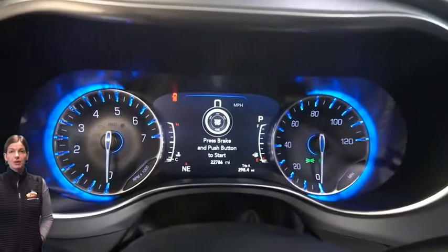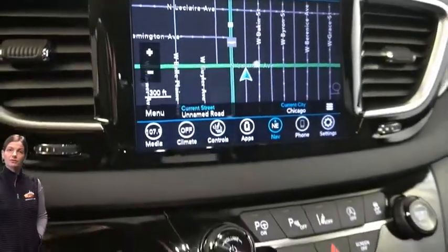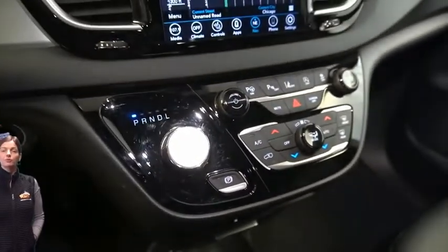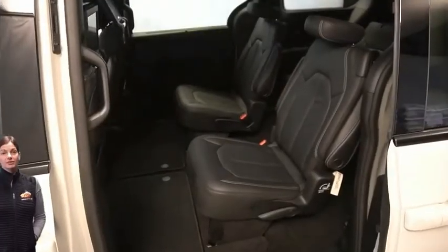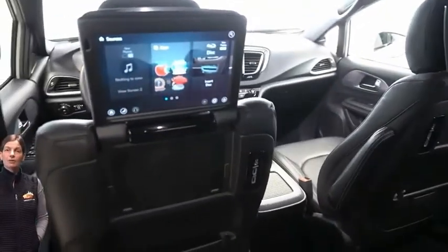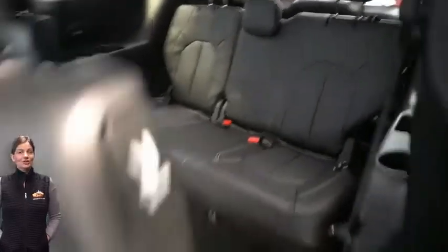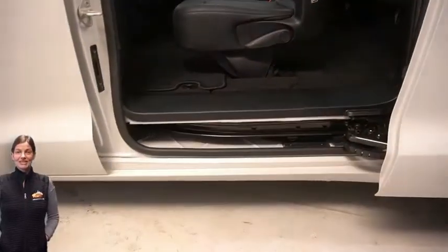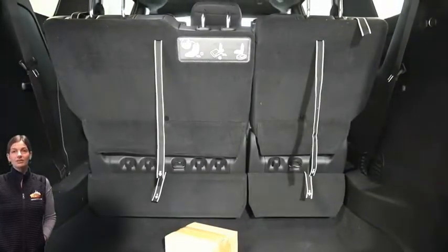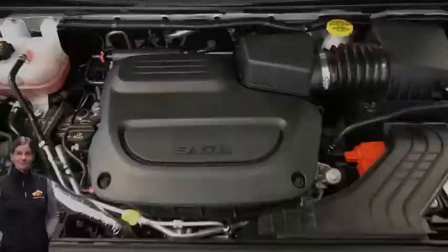8.4-inch touchscreen display, navigation, rear backup camera, dual zone temperature control, Blu-ray and DVD player, heated second row seats, power liftgate, 3.6-liter V6 engine, and so much more. For additional details, visit us at marinocjd.com, stock number D5656.